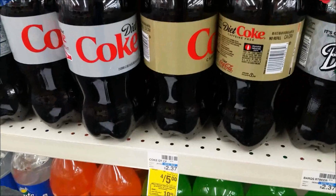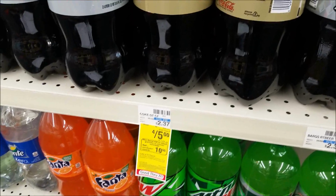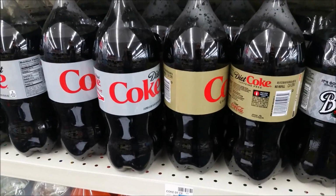And then we'll look at 2 liters. The next scenario you can do is on 2 liters. If you're a fan of 2 liters, you can pick up 24 of them. There's no limit. Four for $5. You'll spend $30 out of pocket, receive that $10 extra care buck back, making each 2 liter 83 cents if you're a fan of 2 liters, but that's a lot of 2 liters.